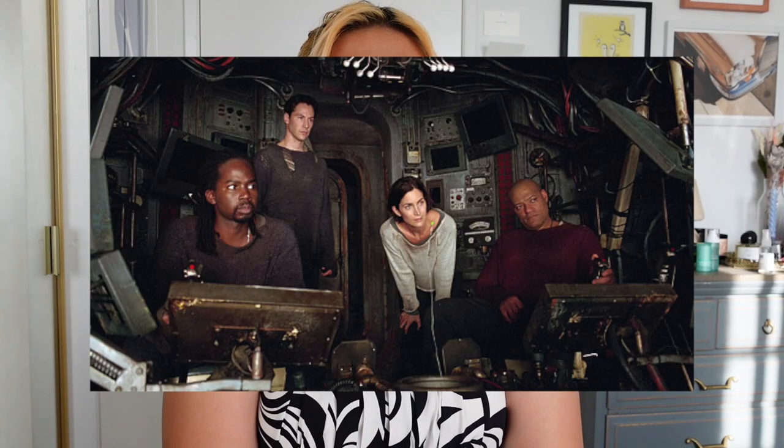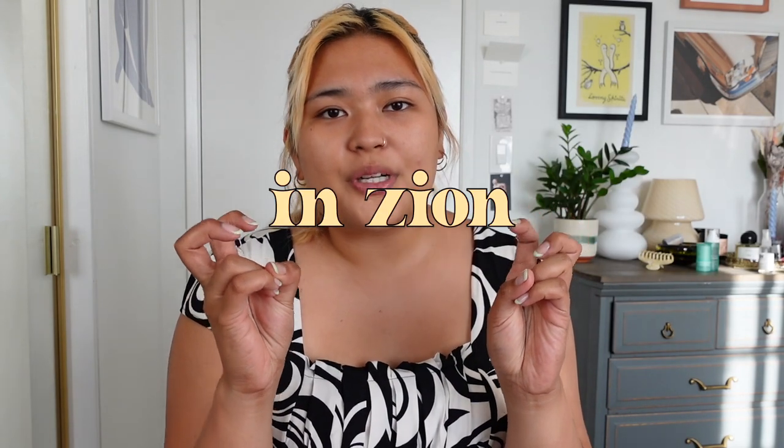So recently, my roommate and I watched the Matrix trilogy, and obviously the Matrix has really incredible fashion. You know, we think of the leather, the latex, the sunglasses, but I also really loved the utilitarian outfits that they would wear when they were in the real world, and it really stuck out to me.